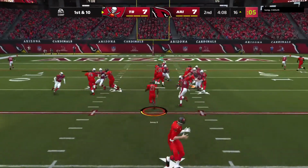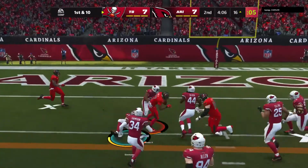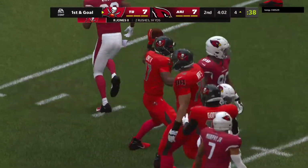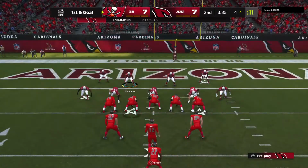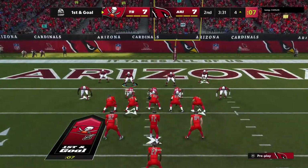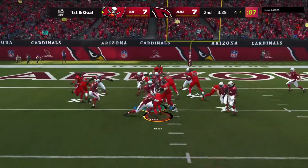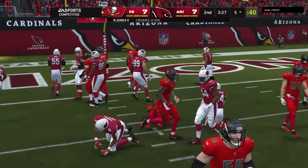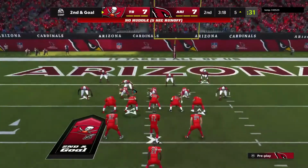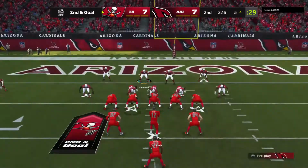Back to the ground, this time with Jones. And all the way down inside the 5 to the 4. Back-to-back nice plays, 12 yards that time and a first down. Jones is going to go backwards. He'll lose yardage back to the 5. That's going to go as a loss of a yard, and it'll be second down.